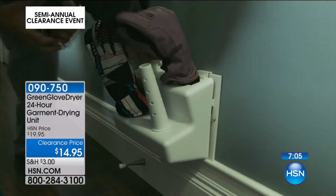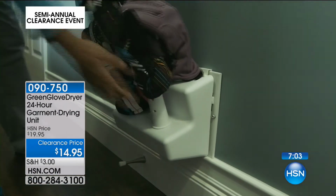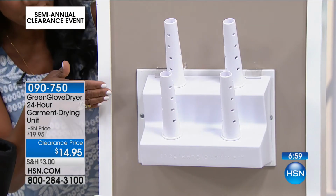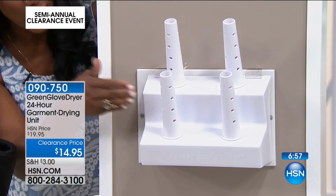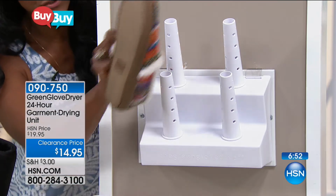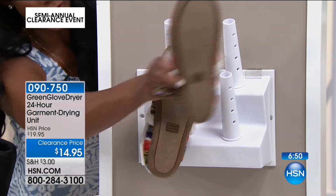As a matter of fact, you're looking at the wall unit on the video that you're seeing right now. Sometimes the floor register is actually on the wall right above the baseboard. So we give you the option of having that wall unit as well. The wall unit has 4 nozzles. And what you can do, you can just place your shoes right on there.